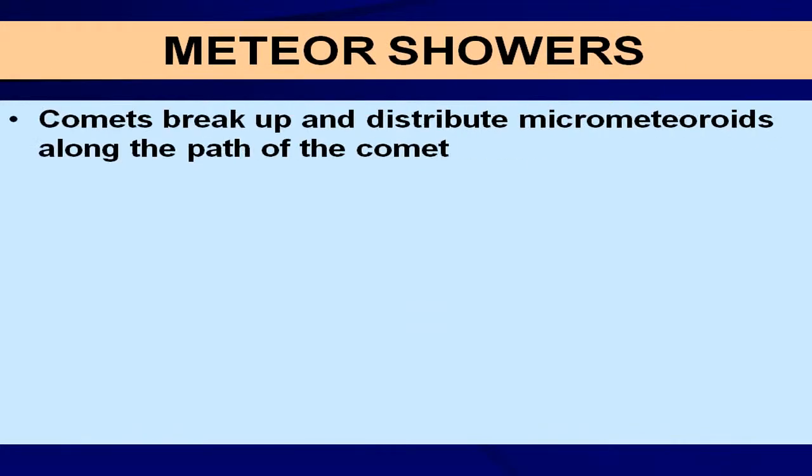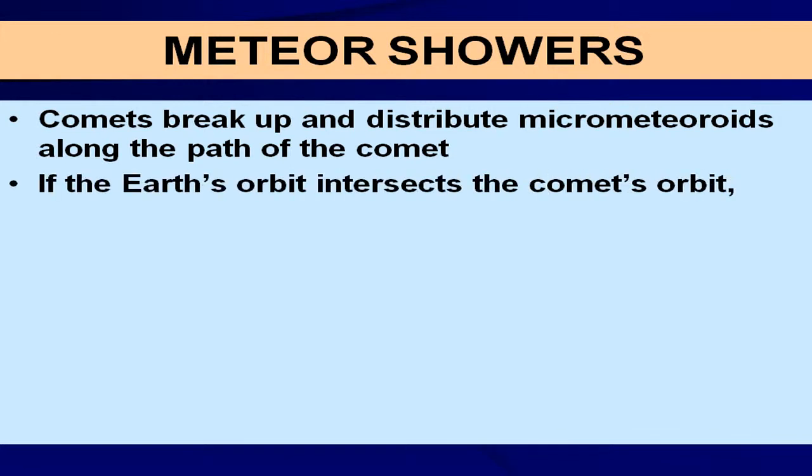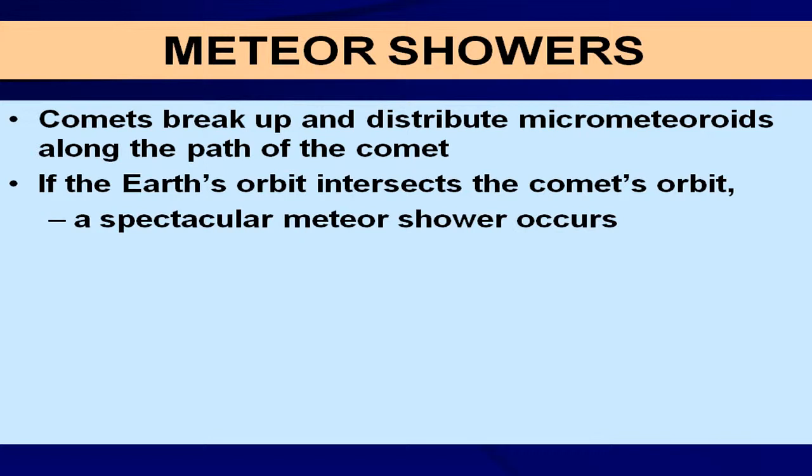Meteor showers. Comets break up and distribute micrometeoroids along the path of the comet, and they kind of remain moving, but they remain in that part of the solar system. So if the Earth's orbit intersects that part of the comet's orbit, then a spectacular meteor shower might occur at the same time every year, because the Earth will go through that part of the comet's orbit at the same time in its revolution around the Sun.